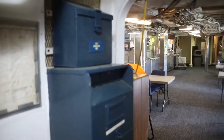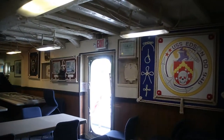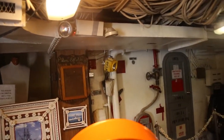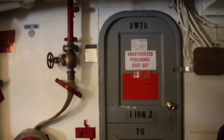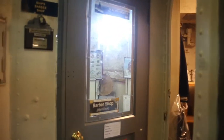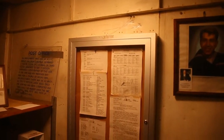There's the outgoing mailbox on board. And we must be in the mess here. Barber shop over here in the corner. It's funny, they've had to do repairs, replacing some of the latches with regular door hardware. Provisions room, probably using that for storage, even today. There's the barber shop, apparently not reopening anytime soon. And the Edson post office. Ooh, tiny room.